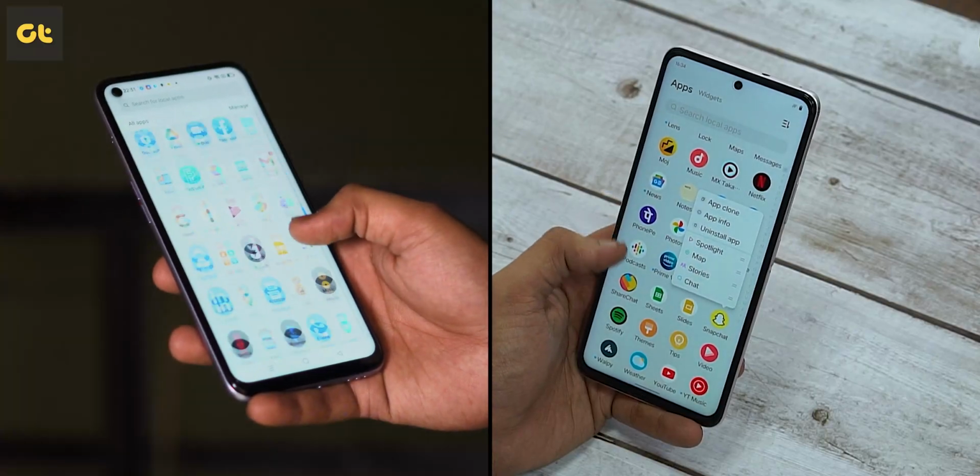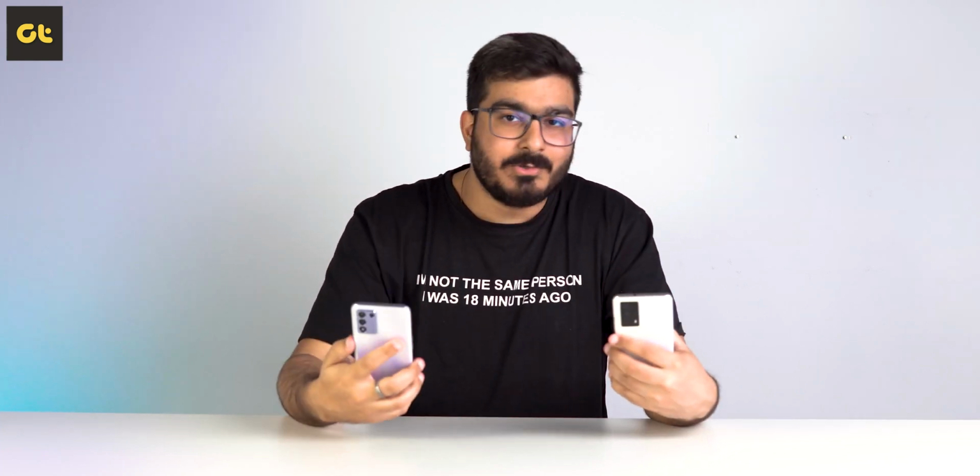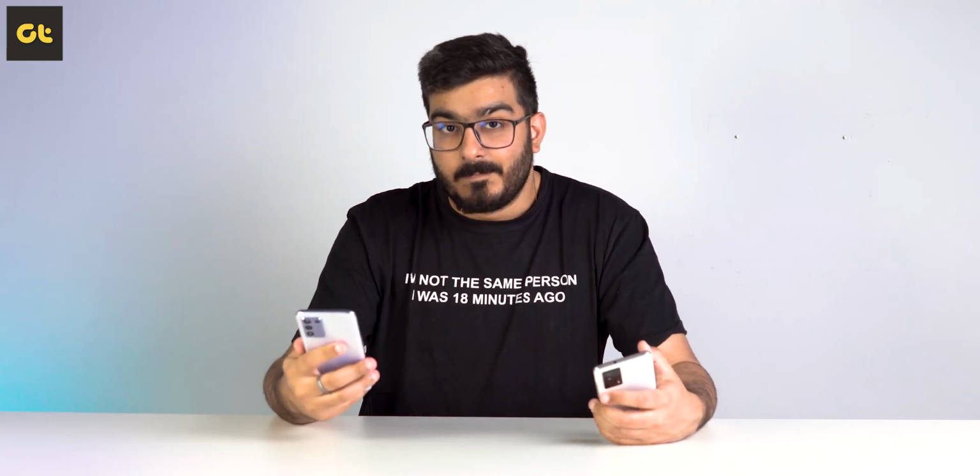Now, of course, in day-to-day usage, both the devices are really good and you won't find anything to complain about. Now, I will say that in my personal usage, I did find Realme to be a bit smoother. I'm not saying it's because of the 144Hz refresh rate, because technically 120 versus 144 does not make a massive difference. The difference was in the software department, because as good as Funtouch OS is, I personally do like Realme UI a bit more.